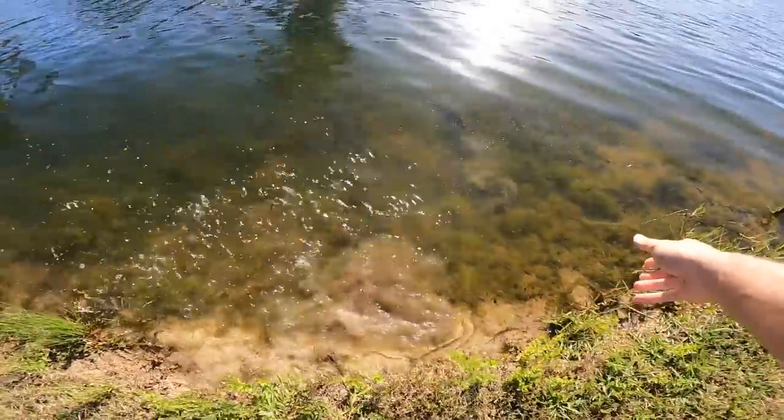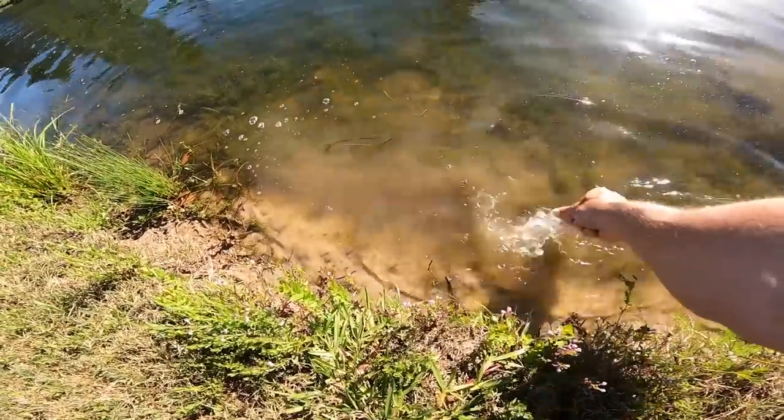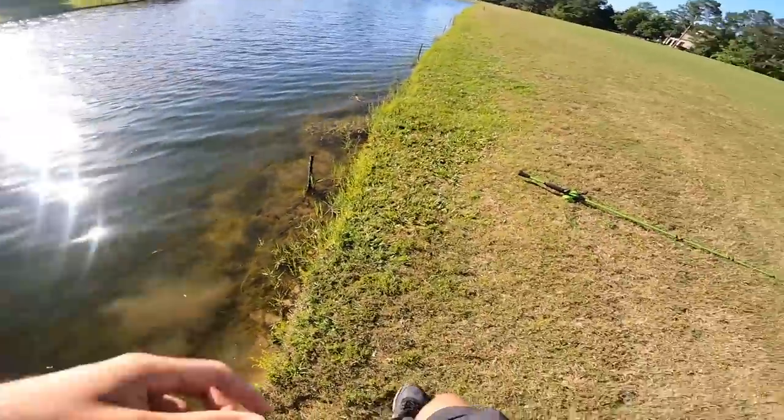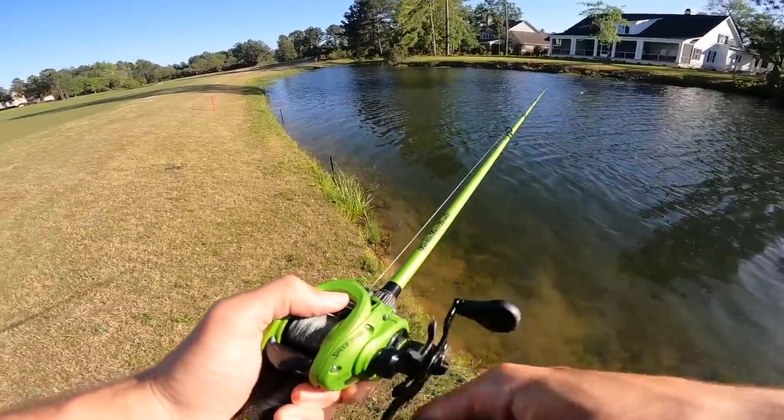Still have yet to see a really big one, but we're still hunting. We're not giving up hope, guys. Got to stay positive, got to stay confident. It's gonna happen. That was probably our coolest blow up yet, besides that one next to the bridge. That was pretty nasty.